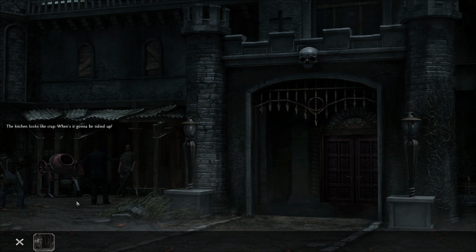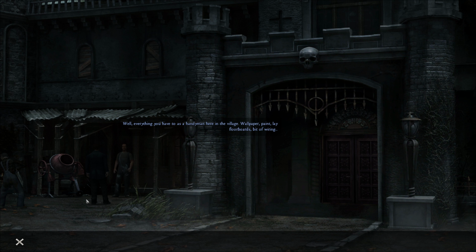The kitchen looks like crap. When's it going to be tidied up? As soon as we get more jacks. At the moment, the roof would fall on your head if you did anything in there. What can you do? Well, everything you have to as a handyman here in the village. Wallpaper, paint, lay floorboards, bit of wiring. I'm sure we'll find something.